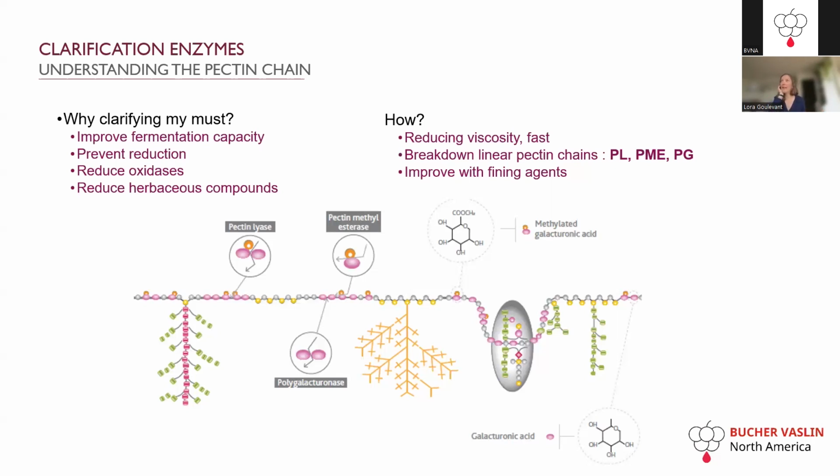So clarifying enzymes, you want to add them at the press pan or into your pressed juice. You don't want to use it in the press to avoid your grapes becoming mushy. I would definitely add it directly on must, and I would suggest a contact time of at least 30 minutes.